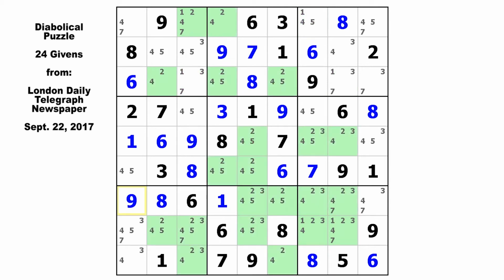So we move to candidate two. And now here's something that I didn't see before. There's a sashimi X-wing on two here in column two and in column six. Let me mark it. Okay, here is an X-wing, right? And then here are our two fins.